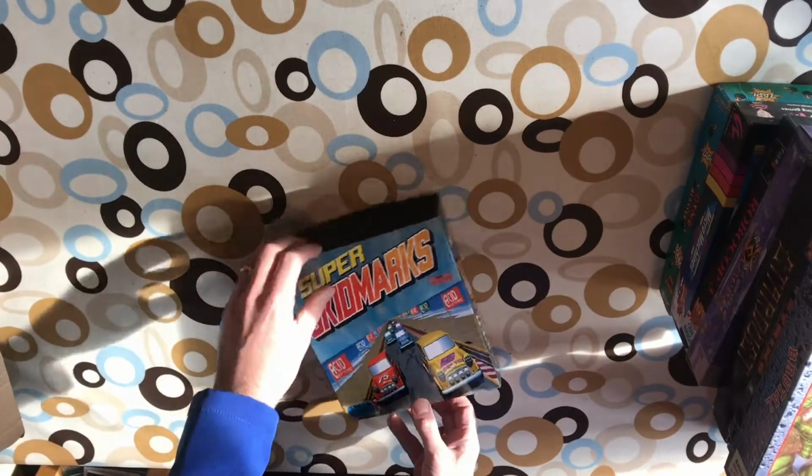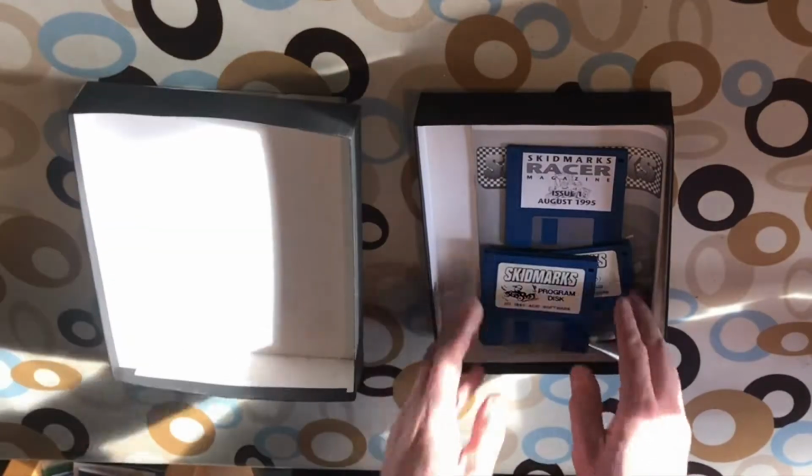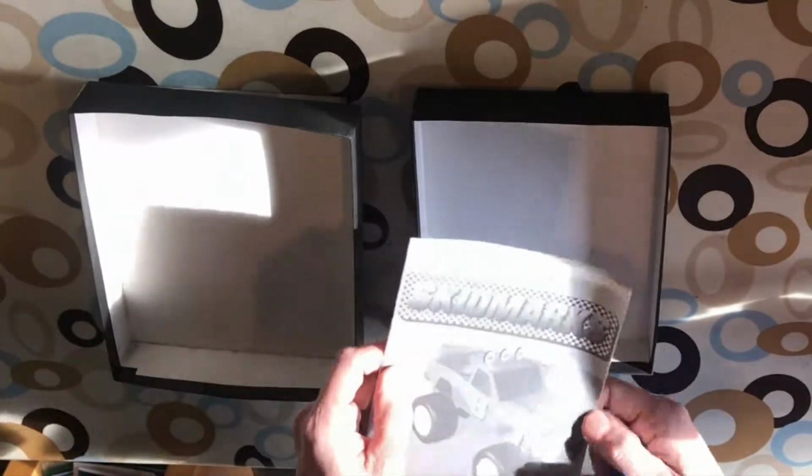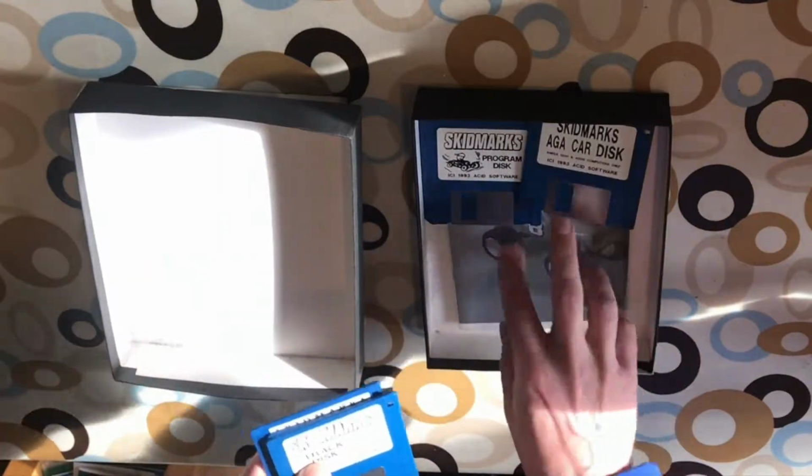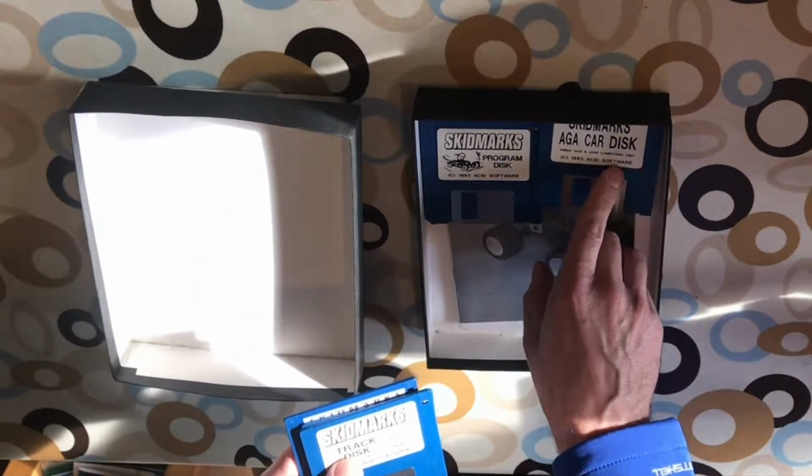Let's try and save two for the last one. Super Skid Marks, one of my favourite Amiga games. I absolutely love playing this game. Now I'm not sure what discs are supposed to come with this. So there's the instruction book, which is a bit curled up on the edge. We've got a program disc. We've got an AGA card disc, which says Amiga 1200 and 4000 only.